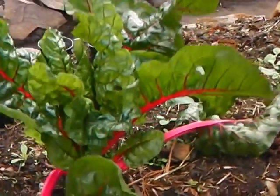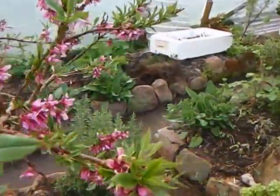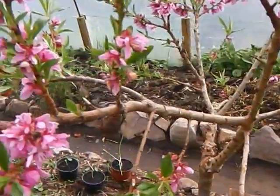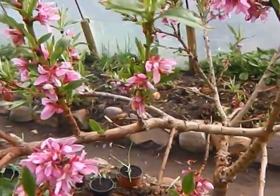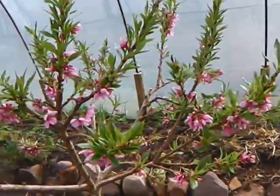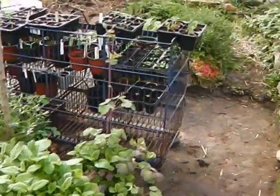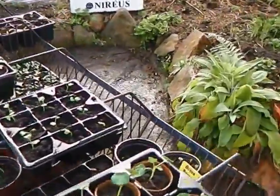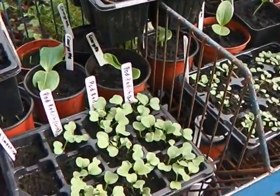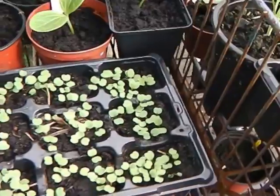Now here we go with the chard. That's looking grand. And I think there are a few nectarines beginning to set here on this tree. The bees are still coming backwards and forwards to it, so I'd expect a fairly good crop. The lemon balm is up. All the seedlings are doing really well. Eric's pod radish is continuing to thrive, and Elena's rocket.